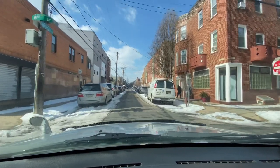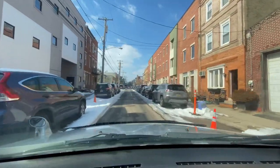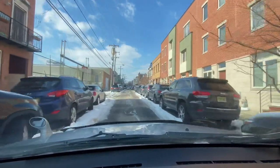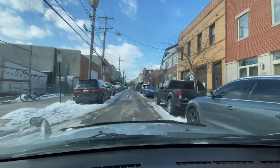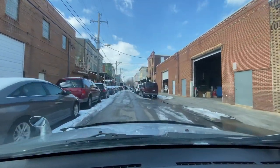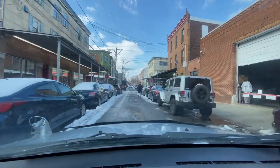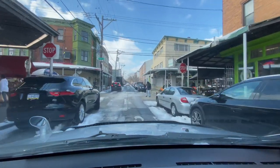But yeah, you can go from pizzeria to pizzeria. You could probably try a different pizzeria every day of the week in this neighborhood and still have a whole other week or two worth of spots where you can try pizza. You got a little business warehouse right here on my right. Now we're back at the Italian market. We're on 9th and I believe this is Carpenter.